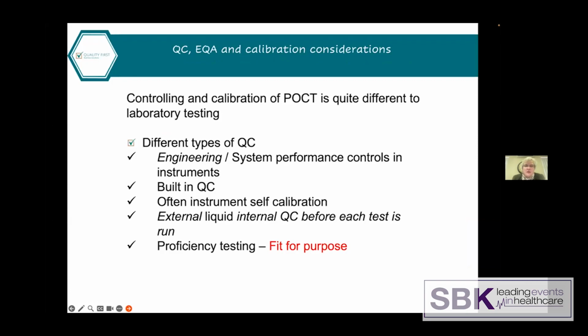QC, EQA, and calibration considerations. This is kind of what I just said in the previous slide as well. There could very well be some engineering performance, system performance controls and calibrations that happen in the background constantly. If I think back in my day, a blood gas analyzer had a 1 point and a 2 point calibration every half an hour. There was a calibration run, and it does system checks continuously. There could be built-in QC in many point of care devices. Often the instruments self-calibrate.